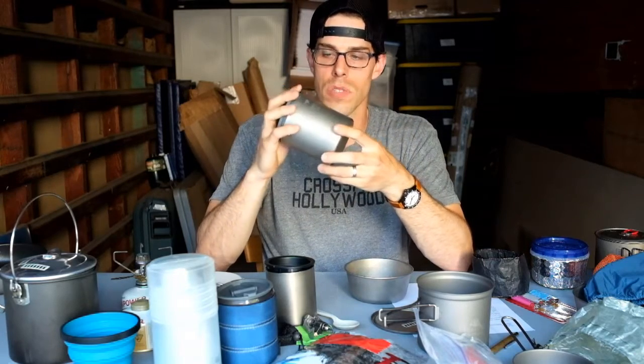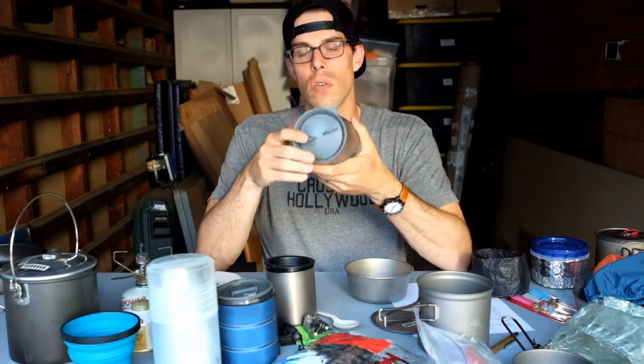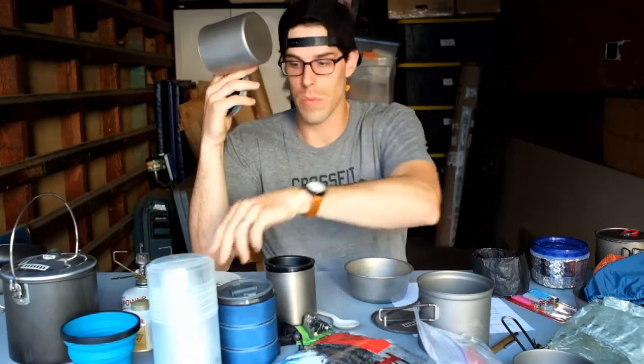So this is Keith's version of the double-walled mug, and this is 600 milliliters. I just got this, so I haven't used it yet. But it has a great lid on it, which can open to allow you to drink, and can close, again, if you're rehydrating something. So I plan the next time I go solo to just take this along with this.